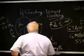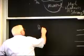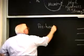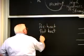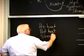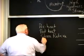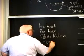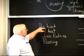You can preheat the steel. You can post-heat the steel. You can stress relieve it afterwards, or you can peen, which means hammering on the surface to change the stresses. You're trying to work on different ones of these.